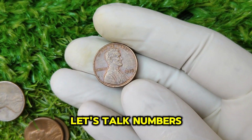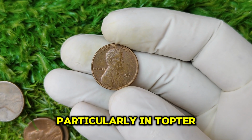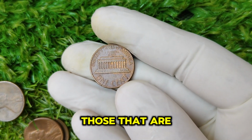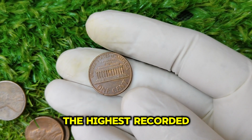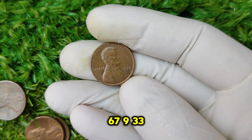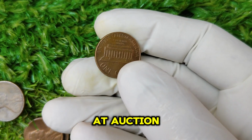Now let's talk numbers. The market value for the 1978 no-mint mark penny has soared over the years, particularly in top-tier conditions. While circulated versions of the coin may only be worth their face value, just 1 cent, those that are in mint state condition are a different story. As of now, the highest recorded sale of a 1978 no-mint mark Lincoln penny in MS-68 condition is a staggering $67,9.33. Imagine that, a single penny fetching almost $68,000 at auction.